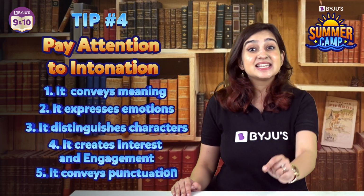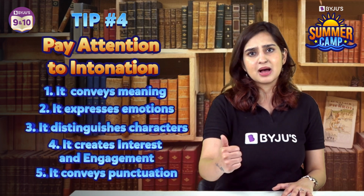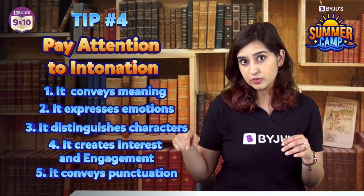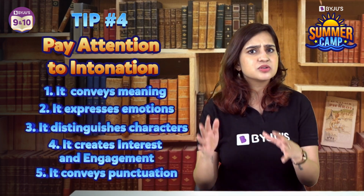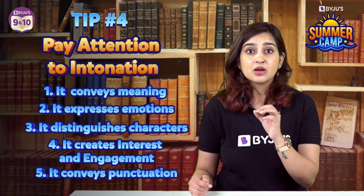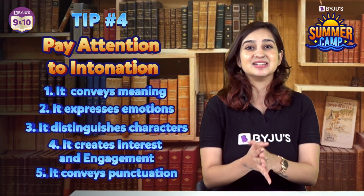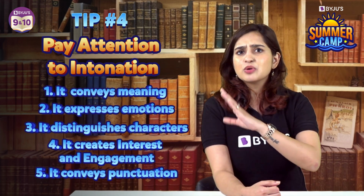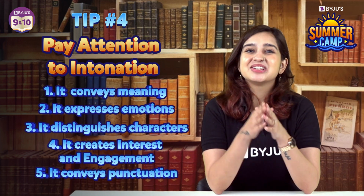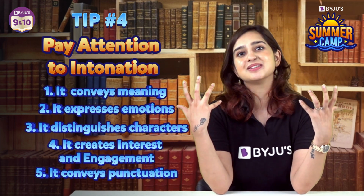Number 5, it conveys punctuation. Intonation can also assist in conveying punctuation marks and the structure of sentences. By pausing, raising, or lowering the pitch, or using pitch contours that align with punctuation marks, such as commas, periods, or question marks, students can help the listener understand the sentence structure, cues for pauses, and the overall flow of the text.